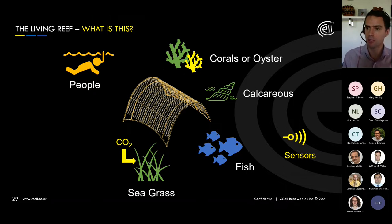The other piece that we have seen, as a result of watching what's going on in our reefs, is an awful lot of calcareous organisms growing on our structure. And if we can encourage them, then they can take over the job that we ourselves are trying to do, so they can complement what we're doing.